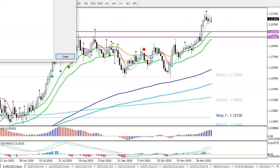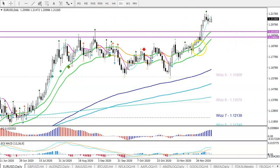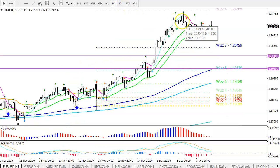For the moment, though, as long as price stays above these purple lines, we're in bullish territory. And any pullback should finish, and we should see an uptrend continuation. Let's take a look at the 4-hour chart. We're seeing a flag pattern develop right now, or maybe even a triangle pattern, as you can see.